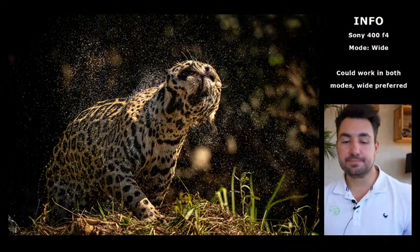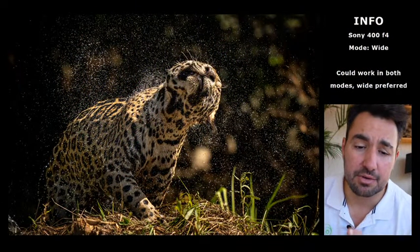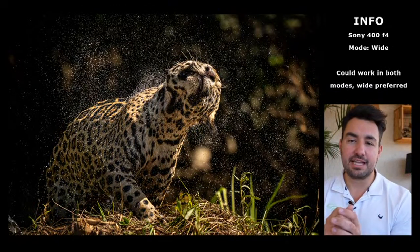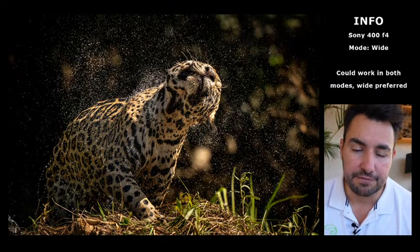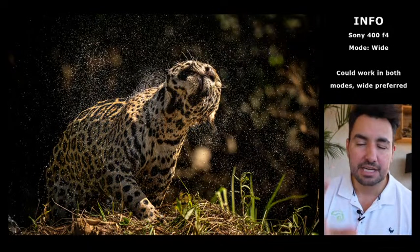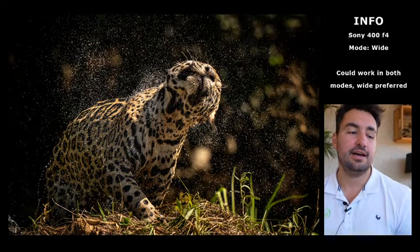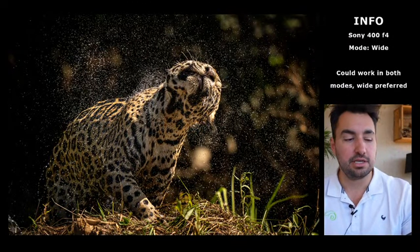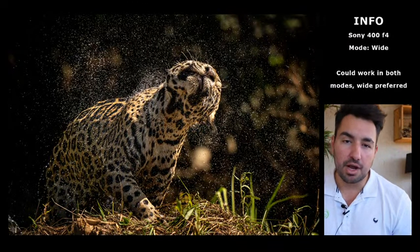What about this? Love this photo. We were following this jaguar on the hunt, and just the ability to get that shutter speed, that beautiful depth of field, and then so sharp action photography on the Sony A9 is next level. This is actually on the A9 Mark I. The A9 II is the newer model, but using the 400 f2.8.